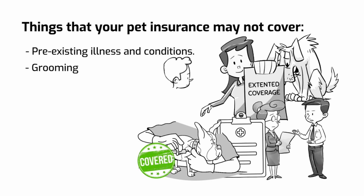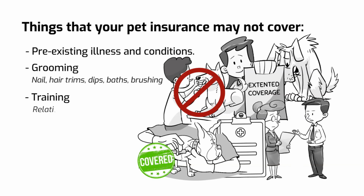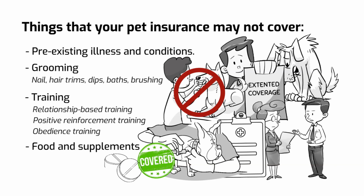Grooming. Most pet insurance does not cover grooming services like the usual wellness procedures such as nail and hair trims, dips, baths, and brushing. Training. Examples of these are relationship-based training, positive reinforcement training, as well as obedience training. Food and supplements. Sadly, food and dietary supplements are not covered even if they are prescribed by your vet.